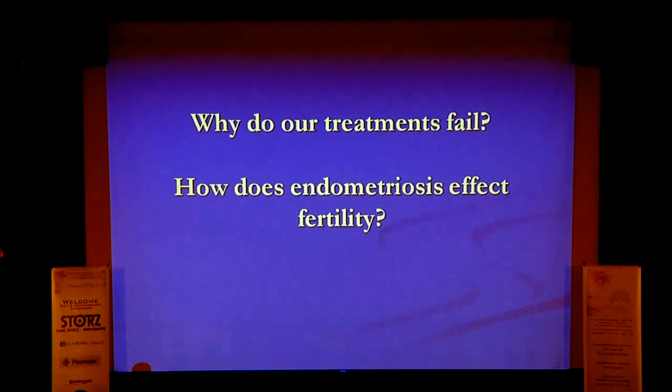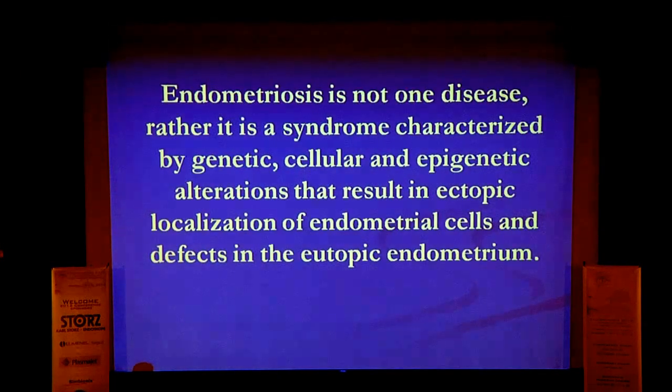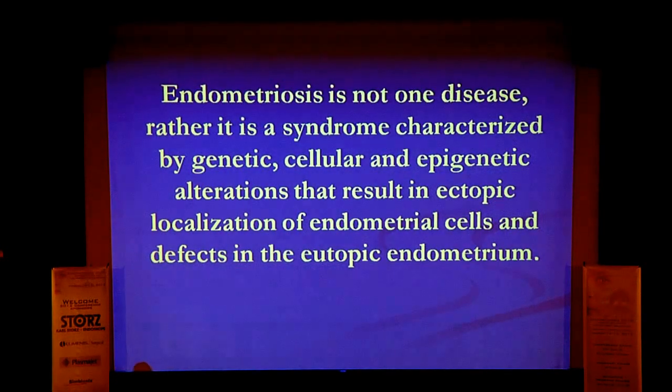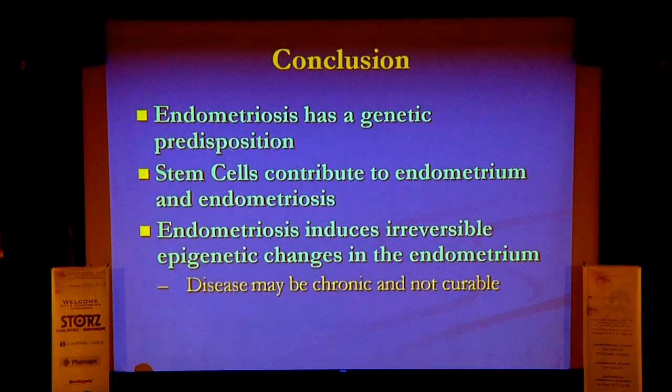So even when we take all the endometriosis out, it could come from stem cells. Even when we do a hysterectomy, it could come from stem cells and find its way back into the peritoneal cavity or elsewhere. Or even when we take all the endometriosis out of the peritoneal cavity, we may be left with some residual epigenetic defects that can still cause infertility. So I'll summarize by saying endometriosis probably isn't just one disease. It's a syndrome characterized by not only genetic susceptibilities and genetic forms of the disease, but also cellular changes that may be related to stem cells and epigenetic alterations that result in this ectopic localization of endometrium and defects also in the eutopic endometrium. So endometriosis certainly has a genetic predisposition, and we think we found the first genetic cause of endometriosis in this KRAS variant.